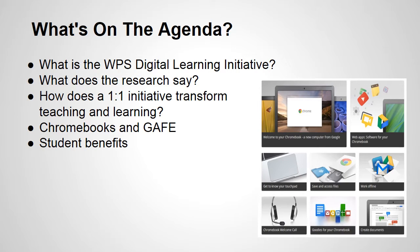One of the key elements to successfully implement this program will revolve around training and professional development. We will discuss our plans for ensuring success through this process.